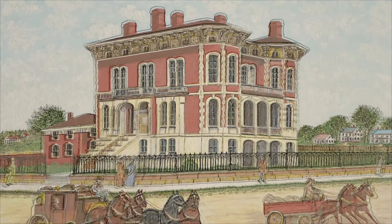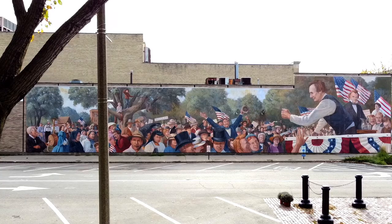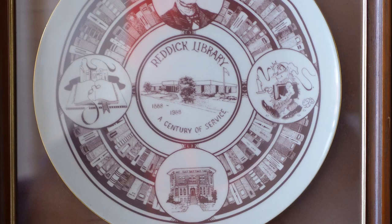The house was completed in 1858 and was used as a platform for citizens to view the first Lincoln-Douglas debate, which took place across the street in Washington Park. After his death in 1885, Reddick willed that his home be used as a public library. It served in this capacity until 1975.